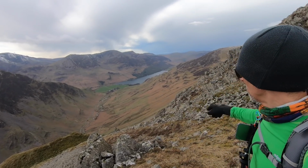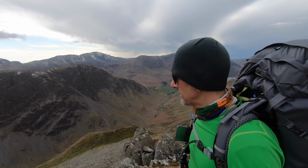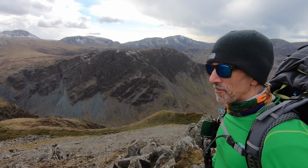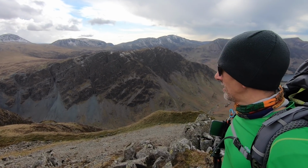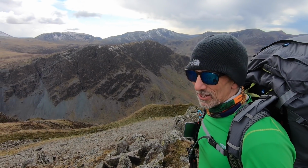Just looking right down to Buttermere there, straight across to Fleetwith Pike. You can see the Via Ferrata on there as well. I've done that a couple of times, that Via Ferrata. Highly recommended as well.